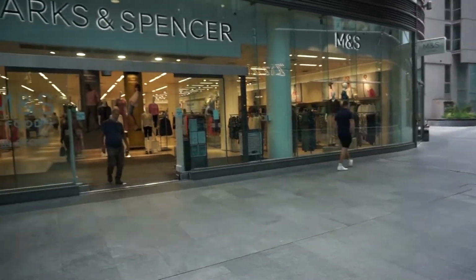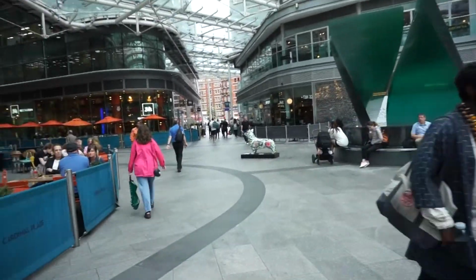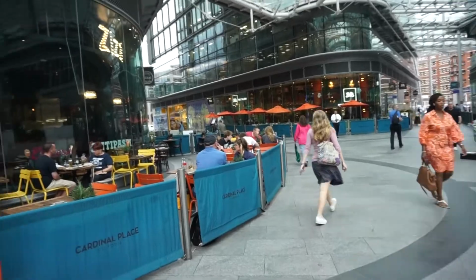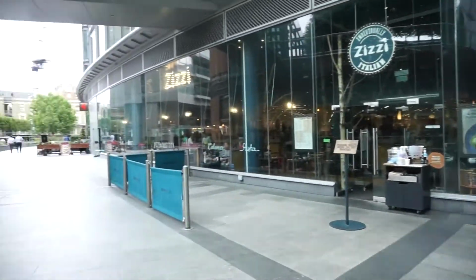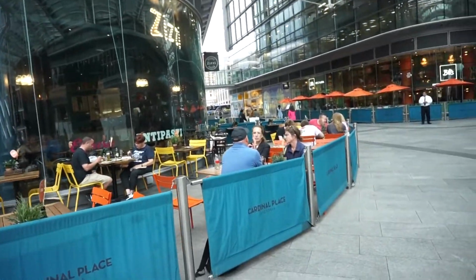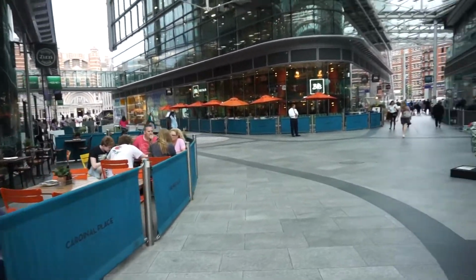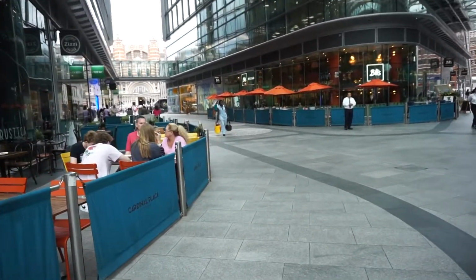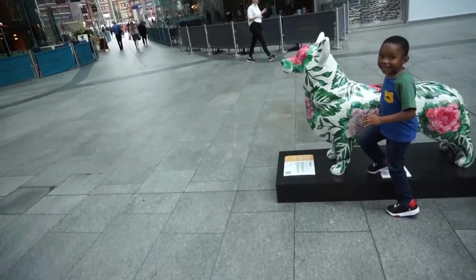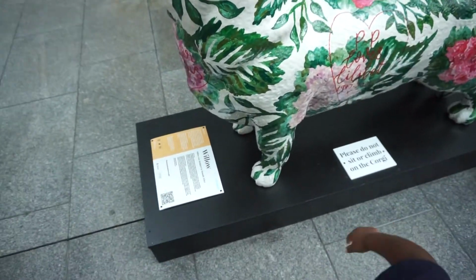Guys, am I the only one that wasn't aware of this little hidden restaurant section across from Victoria Station? It has Nando's, that's the one we came to just now. Bill's, Wagamama, everything is right around the corner here, and I wasn't aware of it. Oh, Danny, they said no sitting. Don't sit on it, baby.